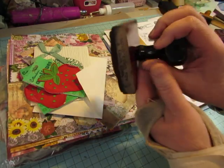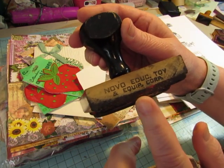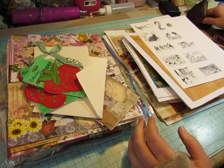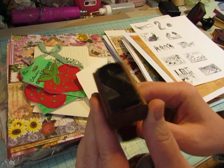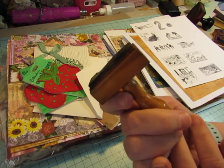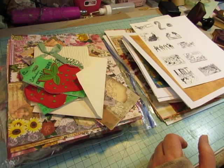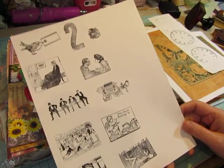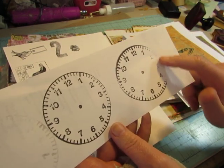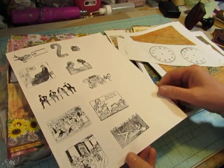Look at this one with the big handle, and this is from a toy company. And it's a clock. And then the other one on a handle is just the number 2. Doesn't have any writing on it. So I tried stamping. These are just a few. I tried stamping them and they all stamped nicely. I had a little trouble the first time with the clock, but it does work. I'll have fun with that.